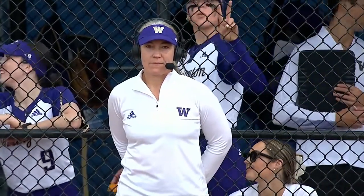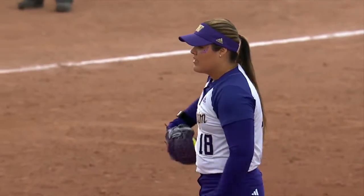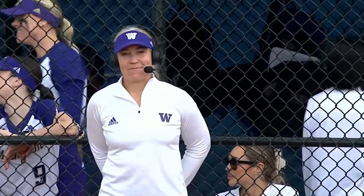Well, and you've got a lot of arms in the circle. You've been able to use quite a few of them here today, but what do you like so far out of the circle for your Huskies? We're just getting time on the dirt, facing other people than ourselves, which feels good, and just trying to play Husky softball. Coach, thank you very much for the time. We appreciate it.